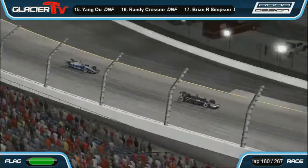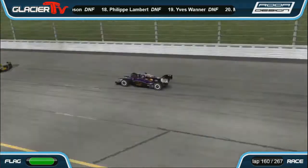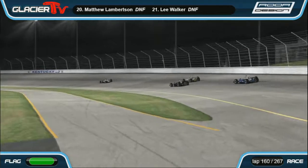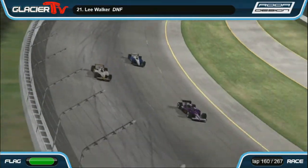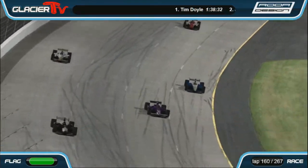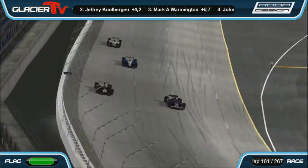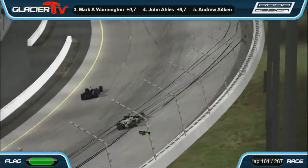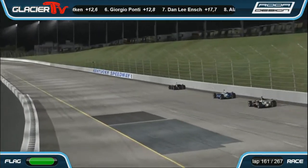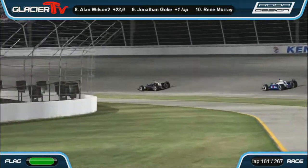We're currently working lap 160 of the Kentucky 400, which again, unfortunately, now is a timed race due to regulations. You see Tim Doyle there getting held up a little bit by Dave Jinks, getting a little bit of the draft, so he was able to just dive down the inside. Jeffrey Koolbergen doing the same as they come through turns 3 and 4. Koolbergen lost himself about a car length there to Tim Doyle. He's going to gain that back as he sucks back up to the draft of Tim Doyle coming down into turn number 1. But Mark Warmington has got to be careful here that he doesn't lose the draft as they negotiate their way through traffic, going through Dave Jinks and then Alan Wilson in pretty much simultaneous fashion.